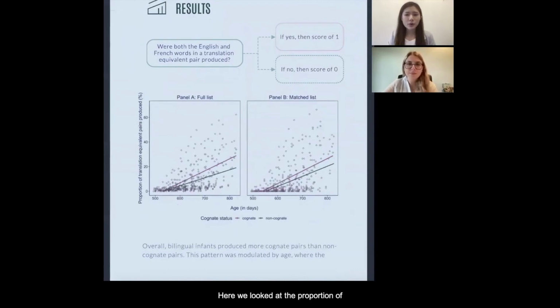Here we looked at the proportion of translation equivalent pairs bilingual infants produced and whether they would produce more cognate pairs than non-cognate pairs. Infants were given a score of 1 if both the English and French words in a translation equivalent pair were produced. Otherwise, a score of 0 was given.